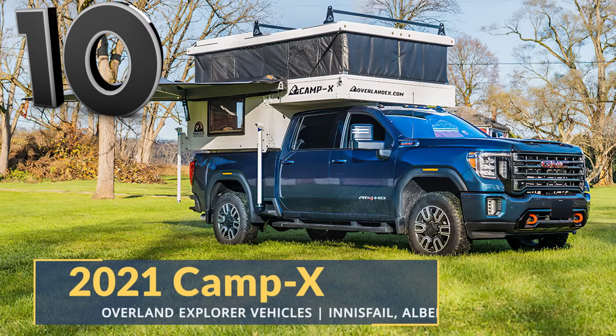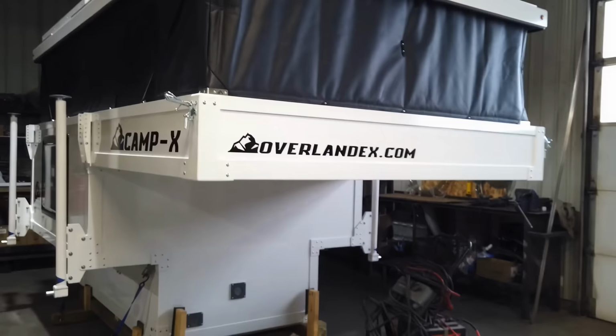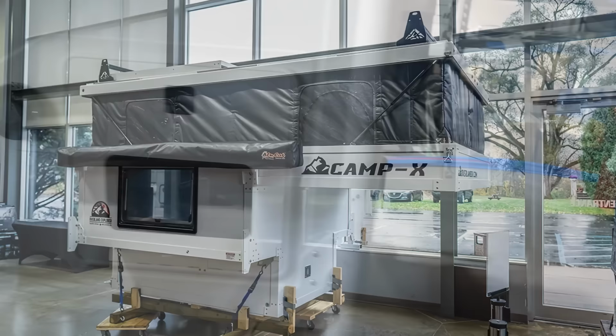If you have a half or three-quarter ton truck with a 5.5 or 6.5 foot bed, then the 2021 edition Camp X has to be on your radar. They use a proprietary aluminum composite sandwich panel that does a better job keeping you warm in winter and cool in summer than most others. The all-but elimination of thermal transfer through the walls doesn't add much to the overall weight either. It actually makes it lighter.